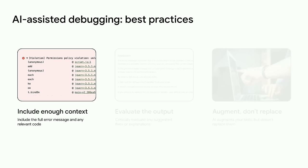So a few best practices. The first one is include enough context. The more context that you can include, the higher a chance you have of any AI actually being able to give you a good, helpful response. So make sure to paste in the full error message. If you've got a stack trace, include that. Any code snippets that may be relevant, include those too. We try to do as much of that for you as we can in DevTools.